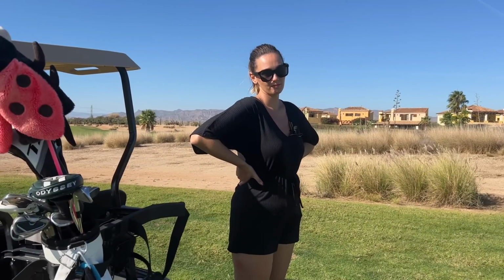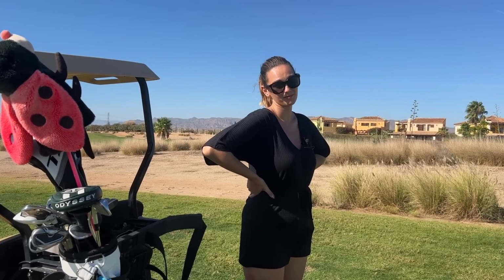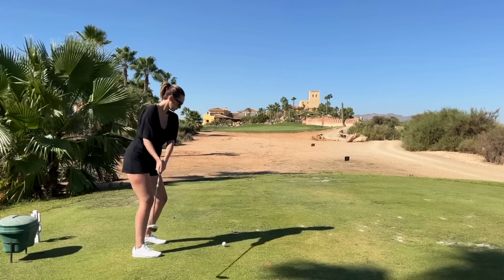First thought was hybrid. Okay. Any reason why? Because we're in the rough and we've still got a fair way to go. Yeah. I can't hit anything else that far. How did you hit hybrid last time you hit it? Well. Perfect, let's go with it then.